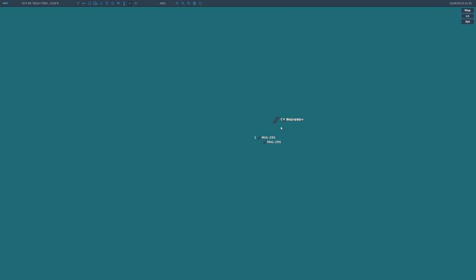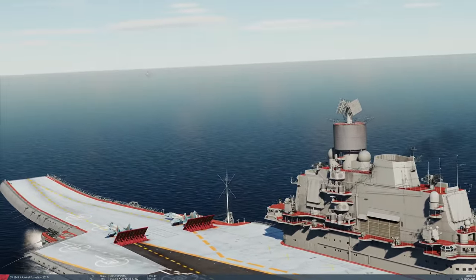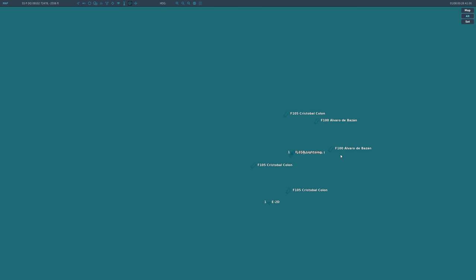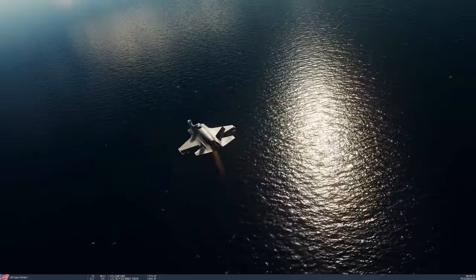Let's go and have a look at the Indians. Here is the analog for our Kiev. You see our MiG-29Ks getting ready to take off. Looking sexy. Let's have a look over here at the Juan Carlos. Look at that. They are already airborne. The F-35s are already airborne. That is really quick. Really quick. Look at that. Wow.